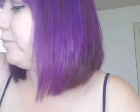Like, I will straight up show you all the different lipsticks I have. You have been warned, I have a huge selection of lipstick. Like, huge. Okay, let me see if I can pick up this first thing.